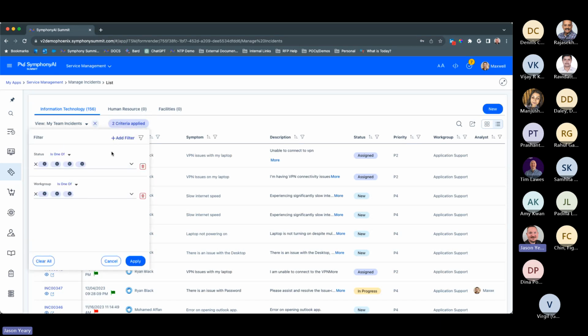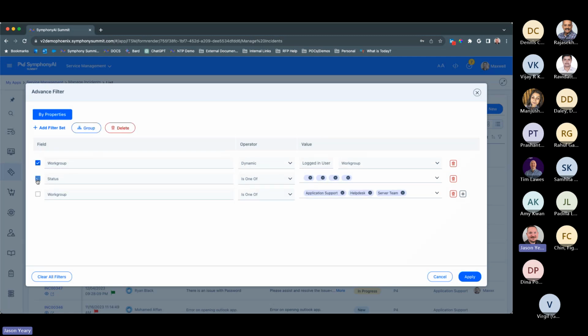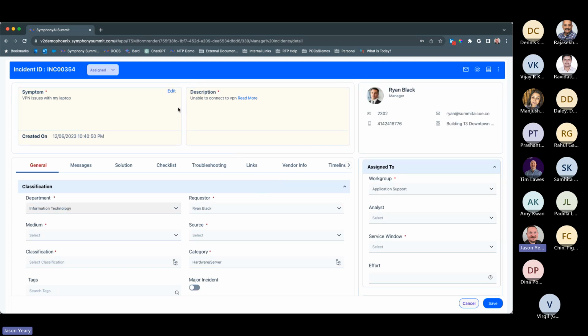We can do filters. We can do advanced filters, which allows you to set up filter like groups, where you could do an and or an or status with those particular fields. So you can create all these, save them, and then they exist as views in here for you. We're going to hop into this VPN issues with my laptop. That's the ticket that we just submitted as Ryan. We go ahead and select the incident ID here, and it's going to bring us into our detailed view.